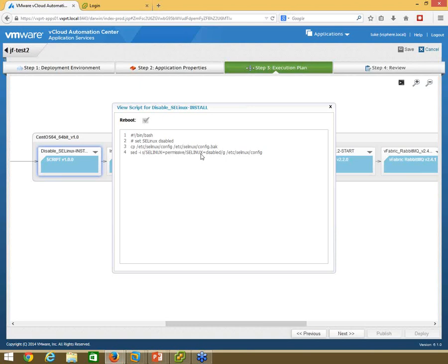This also supports Windows, so we could automate the installation of Chrome or specific browsers, or anything that can be scripted should be able to be installed by Application Services. If I was doing that for desktops, like in a VDI environment, I don't know that this would be the tool I would use for that. I'd probably use something like App Volumes or ThinApp or some third-party tool to manage my desktop applications. But you probably could make it work in Application Services. That's one of those using-the-hammer-to-bang-in-a-screw kind of things.